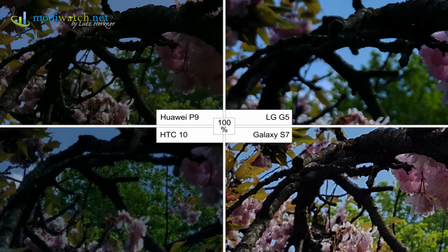Same picture now at 100%. You detect the richer detail on the S7, but especially the heavy artifacts of the G5 coming from the compression. Possibly that depends on HDR that was active in this picture automatically. You can choose that option if you want to.